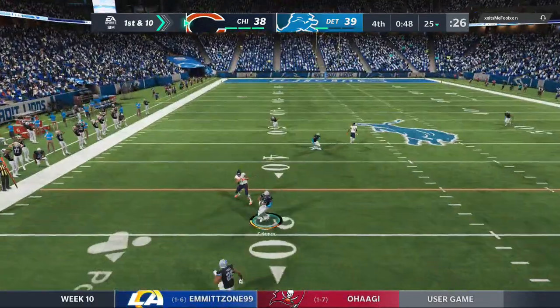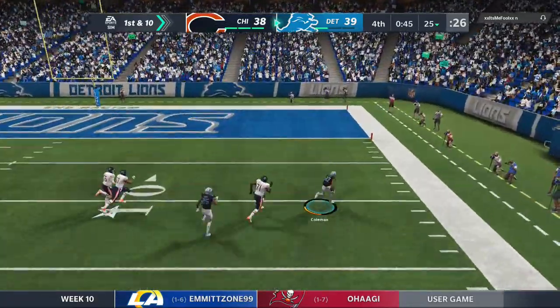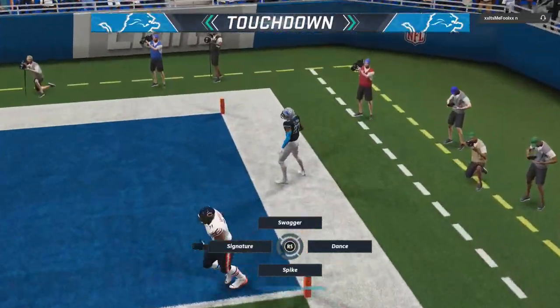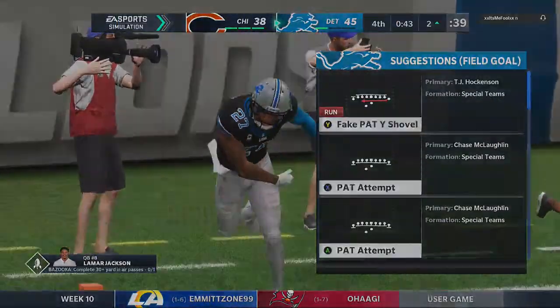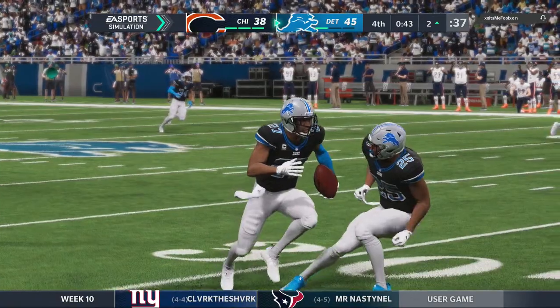So tell me if I'm wrong. And, oh, a crusher there as it's intercepted. Picked off by Justin Coleman. And he will bring it back. An interception return for a Lions touchdown. And so much for the game-winning 2-minute drive.